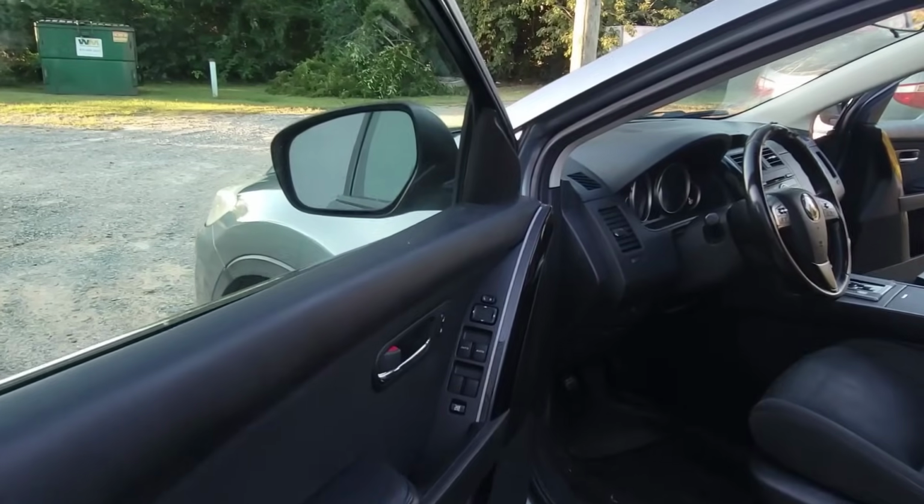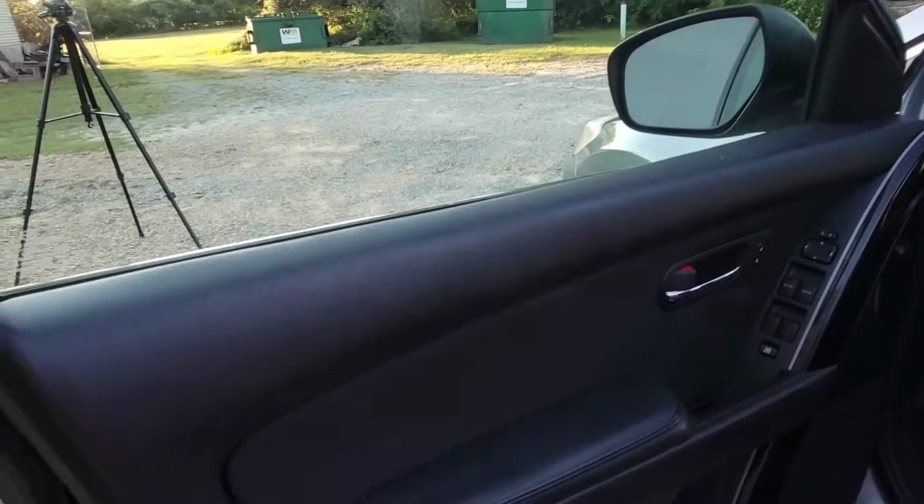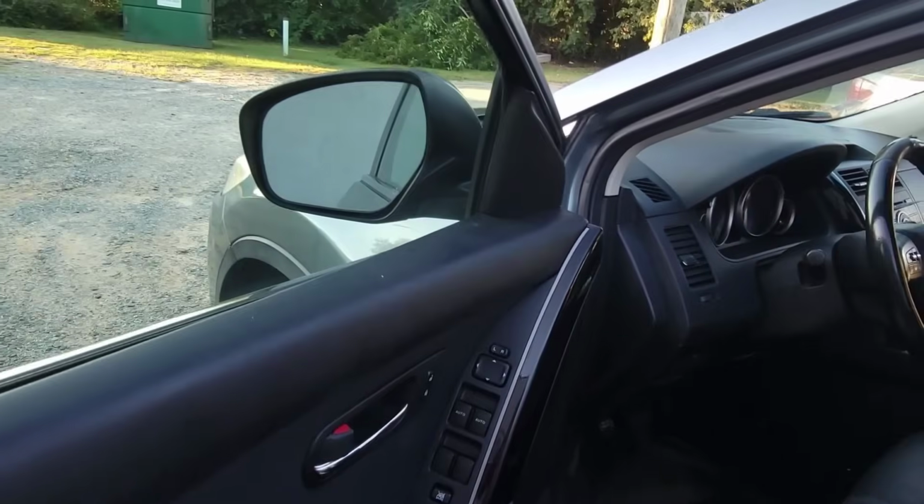So this is the cabin. This is the cabin, you can see.